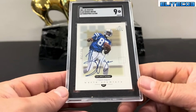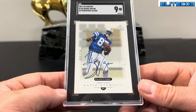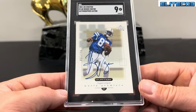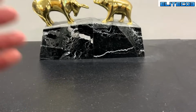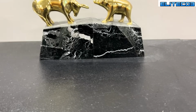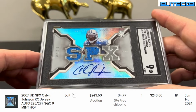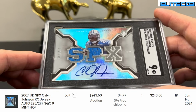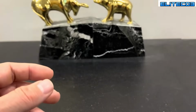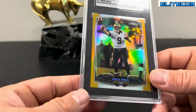Reggie Wayne. This is one of the nicer sets of 2001 in my opinion. On card. That white contrast with the black. A future Canton bound receiver. Here's someone that's already in. Calvin SPX. So a clean SPX from 2007 gets a 9. Brees 9.5.